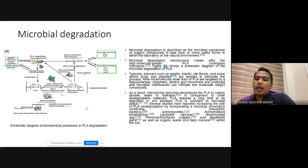So we started with high molecular weight, and by hydrolysis, more breaking of the bonds between the polymers is happening stage by stage. As a result, intracellular enzymes decompose the PLA to carbon dioxide, water, or methane.